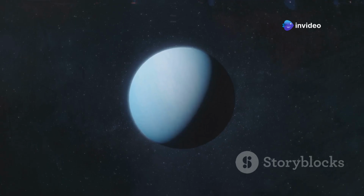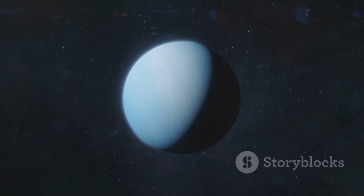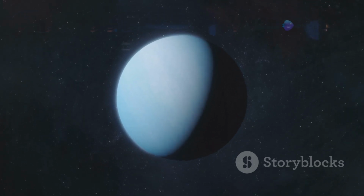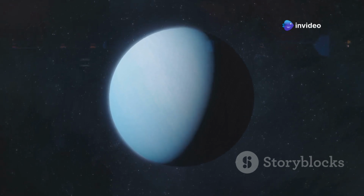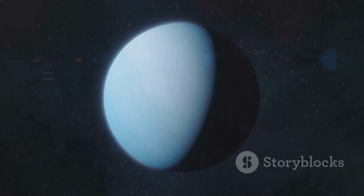Despite the challenges, scientists are fascinated by Neptune. Its dynamic weather patterns, including the fastest winds in the solar system, and its mysterious internal heat source, continue to captivate researchers. The planet's extreme conditions offer a natural laboratory for studying atmospheric physics and planetary formation.